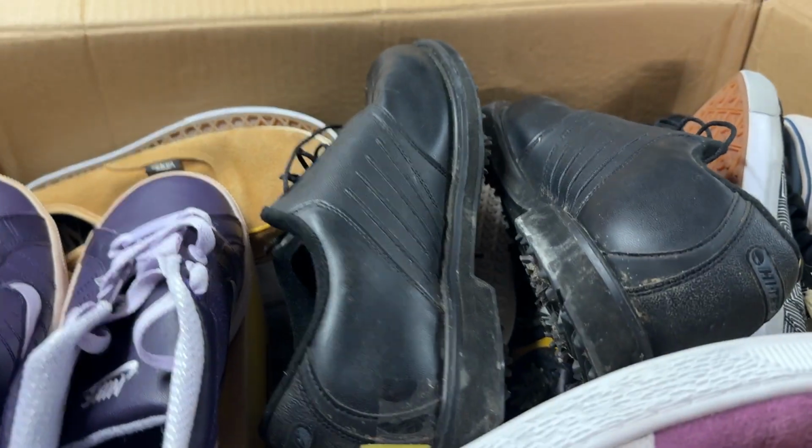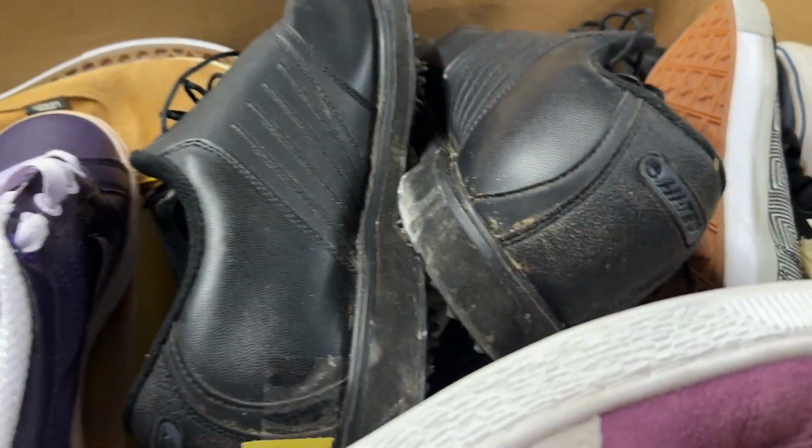I'll try and pick out some cool little pieces and we'll go through them together, because I need to pair these up ready for listing. So I'm going to do that right now, and I'll do a time lapse per box.